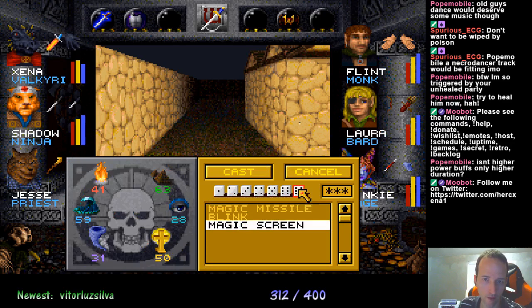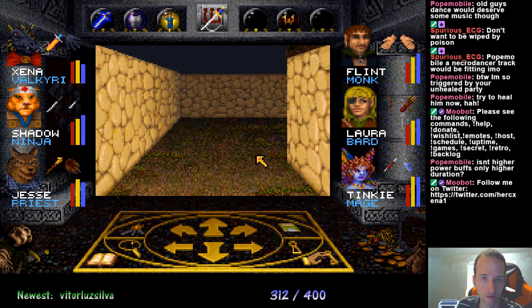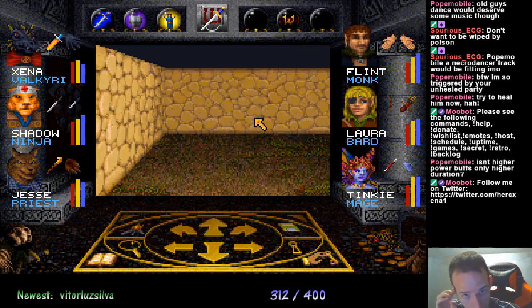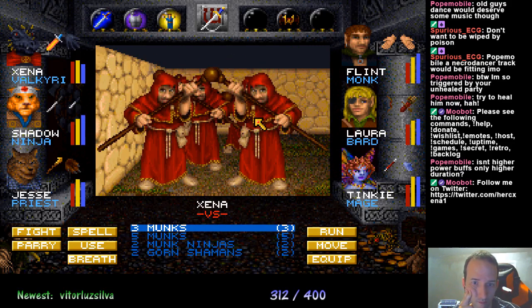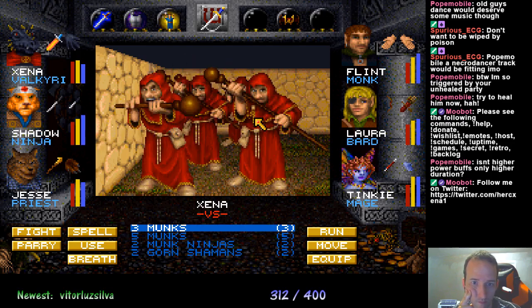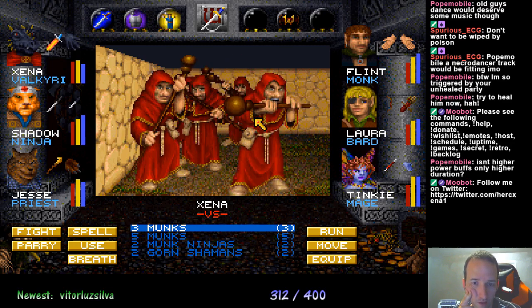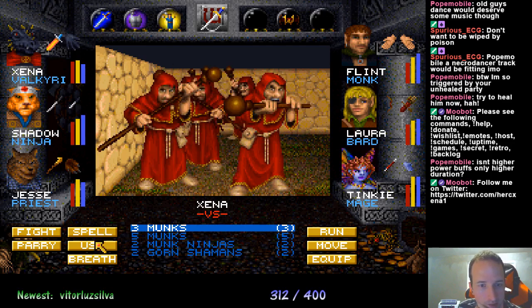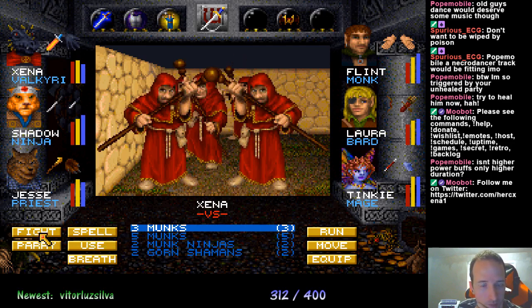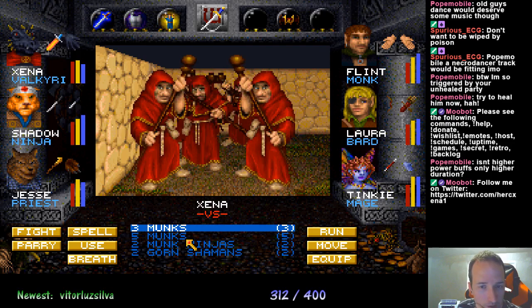We're gonna cast magic screen here. That will block some spells from hitting my characters. That should help us here. And I'm sure one of these groups is going to be the warders. And another one of these groups is going to be the dark monks. Let's fight the group of three, probably the warders. And the group of five is probably the dark monks.